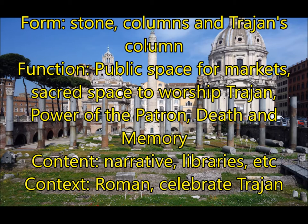Death and memory, because it also tells his story, and in fact on the column it has the narrative of all of his militaristic accomplishments. For content, you can put that narrative.